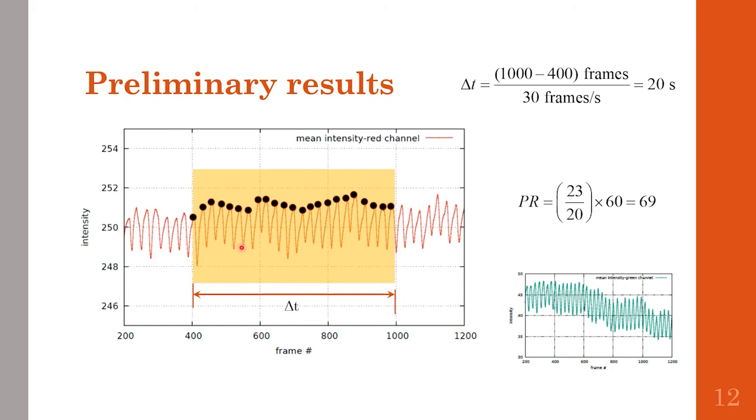A particular data point is identified as a peak if the gradient is positive at 3 consecutive points before the peak and negative at 3 consecutive points following the peak. In our code, we experimented with a moving average based on the past 7 samples. Knowing the number of peaks and the time span, the pulse rate can be easily calculated, as in our case where its value is 69 pulses per minute.